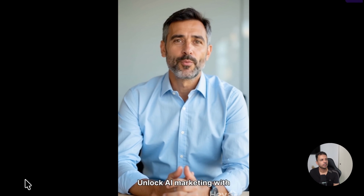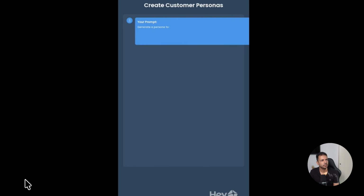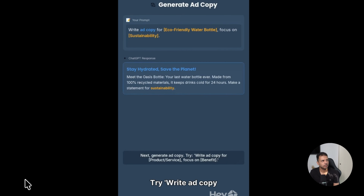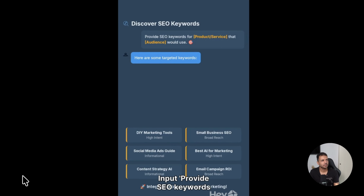Unlock AI marketing with ChatGPT prompts. First, create customer personas. Prompt: generate a persona for product/service, target audience. Include demographics, pain points, goals. Next, generate ad copy. Try, write ad copy for product/service, focus on benefit. Finally, discover SEO keywords. Input: provide SEO keywords for product/service that audience would use. Integrate prompts to boost marketing.